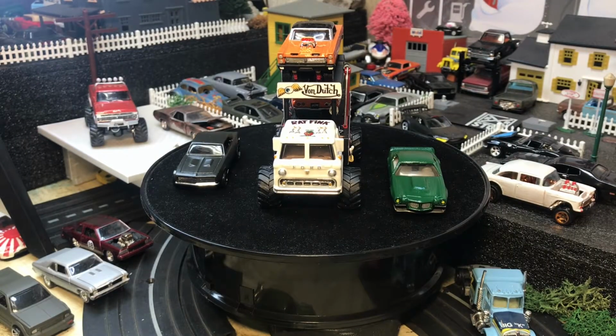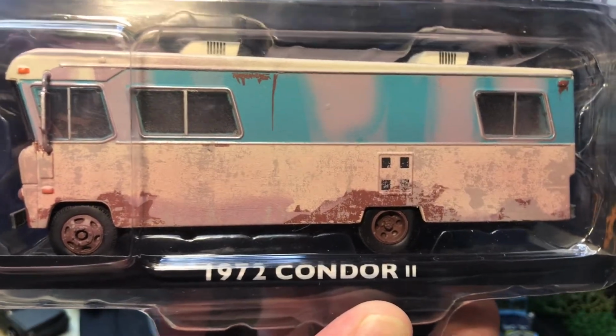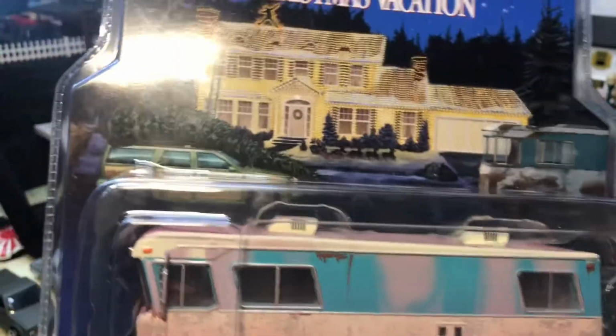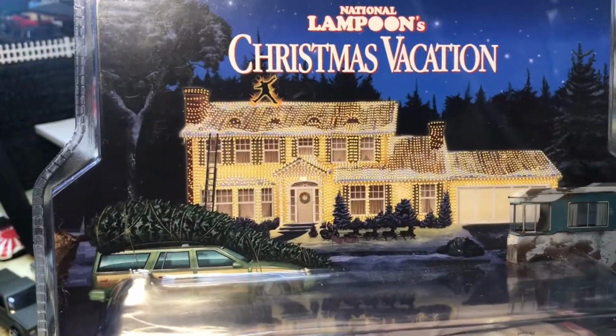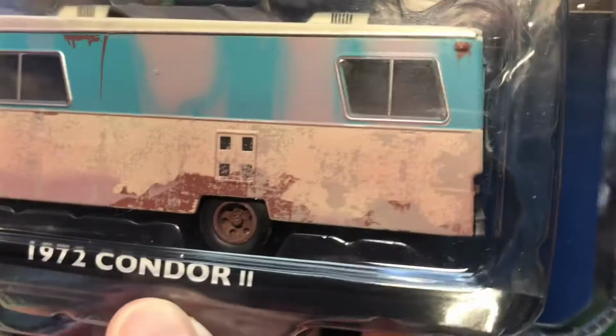And then this one I missed out on years ago picking up, and I swore if I ever came across it I would definitely buy it, and my son actually saw it. It was the last one in Cooter's, and it was on the top shelf in the way back. The 1972 Condor 2, Cousin Eddie's RV from Christmas Vacation, one of the funniest movies of all time, in my opinion. But yeah, my son came walking over with this, and he's like, "Hey Dad, what about this?" And he became my favorite kid for the rest of the week because he knew I was looking for it.